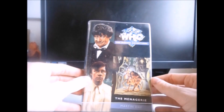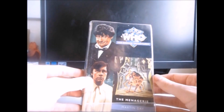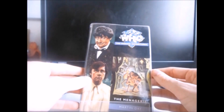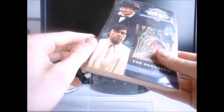But yeah, I don't know too much about this Doctor Who book. Really don't know too much about it. I'm just going into it blind really, which should be interesting. But yeah, I am interested in reading it. I am looking forward to reading The Menagerie, and it's going to be interesting to go into this book blind.